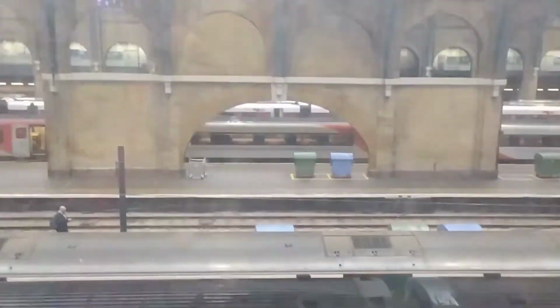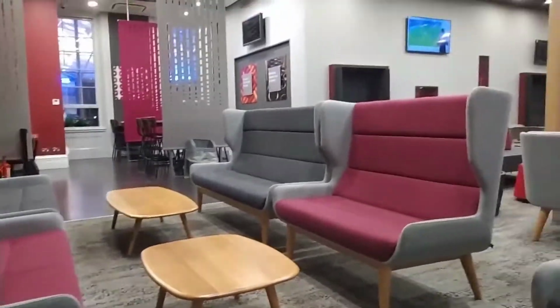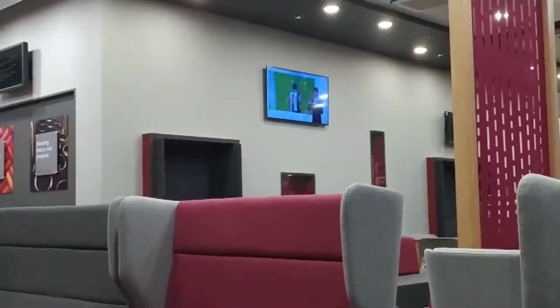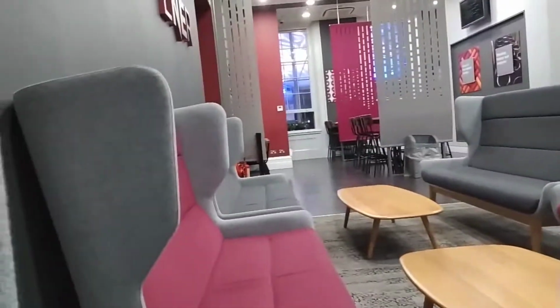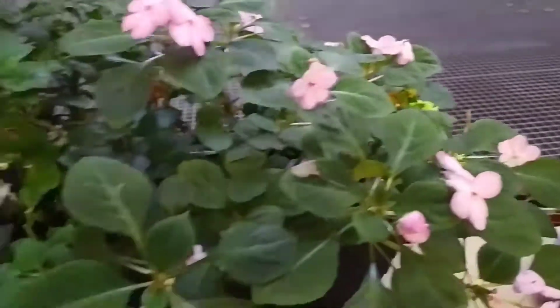I decided to sit by a window where you can see platforms 0 to 8. I decided to get a hot chocolate in the lounge, which was quite nice. I do like the LNER colour and the architecture. There are plenty of seats with tables to sit at, BBC News showing on the television, and plenty of catering facilities. I do like a touch where they have flowers at the windowsill, which makes it look much smarter.